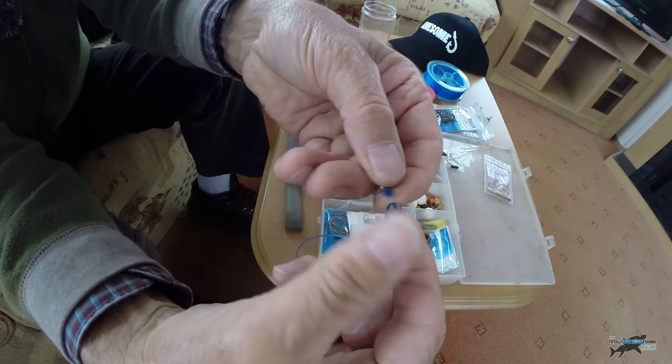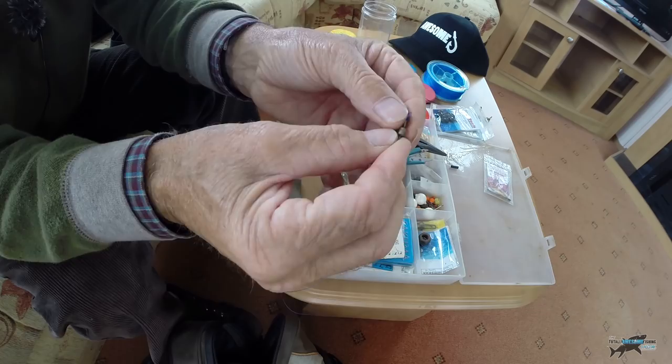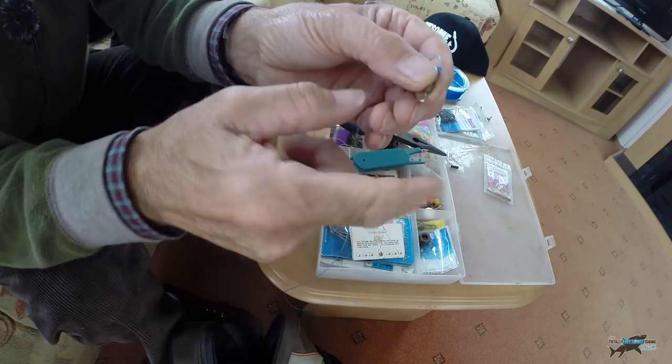Now on the end of this, the under end of this, is my hook link or trace or snood, call it what you want. It's really sort of a trace. I think Americans call it trace and we call it hook links and stuff like that. That needs to be shorter than the whole length of this. That's very important.